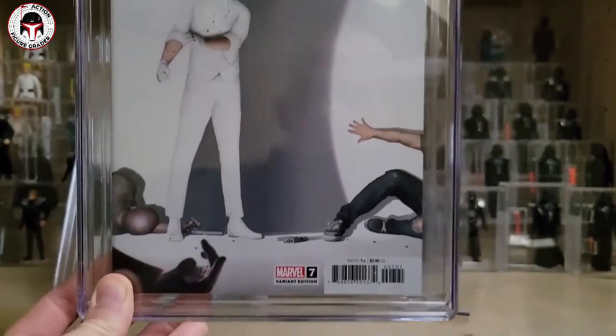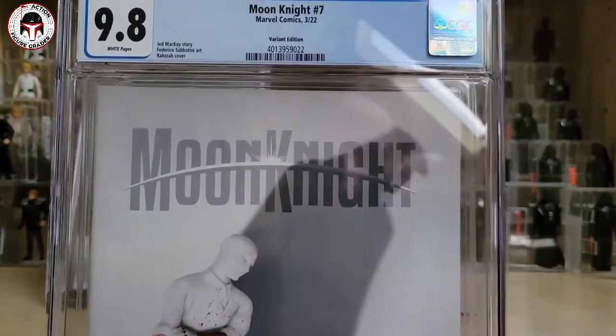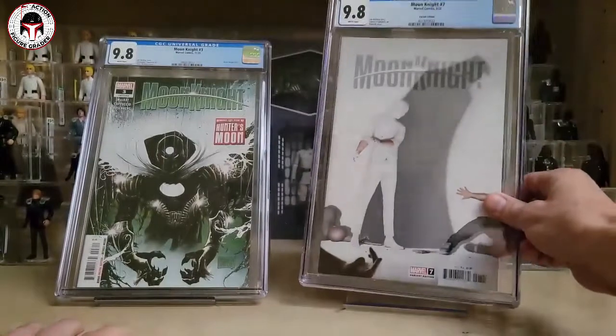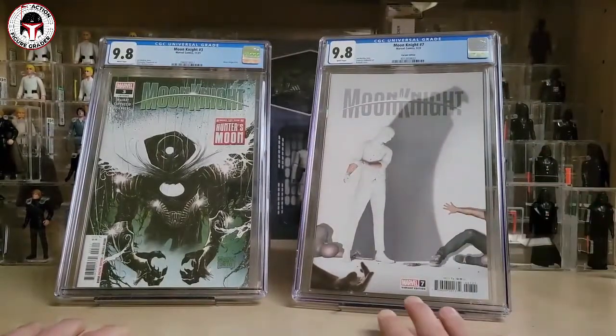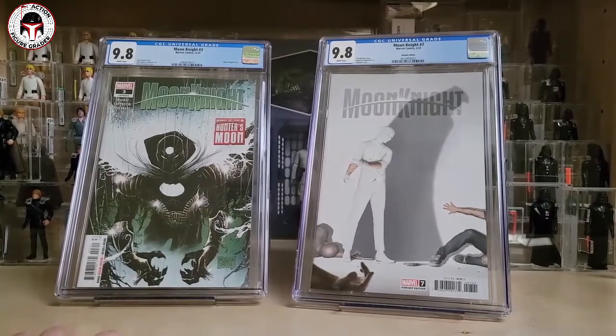I don't know what the long-term value of this book is, but it is moving up. And I think that it's a classic. It's an instant classic in my opinion. Sometimes I just see a cover and I'm like, yes, I have to have that book. And this is one of them. So again, this is a little bit of fear of missing out slash new comic book fever. But I saw that cover and I was like, you know what? I have to have it.